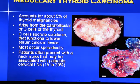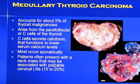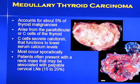Let us continue. There are a few more. Medullary carcinoma of the thyroid. It occurs in around 5% of thyroid malignancies and arises from the parafollicular cells. Take note, it's the parafollicular, not the follicular thyroid. C-cells secrete calcitonin, which functions to lower the serum calcium level.